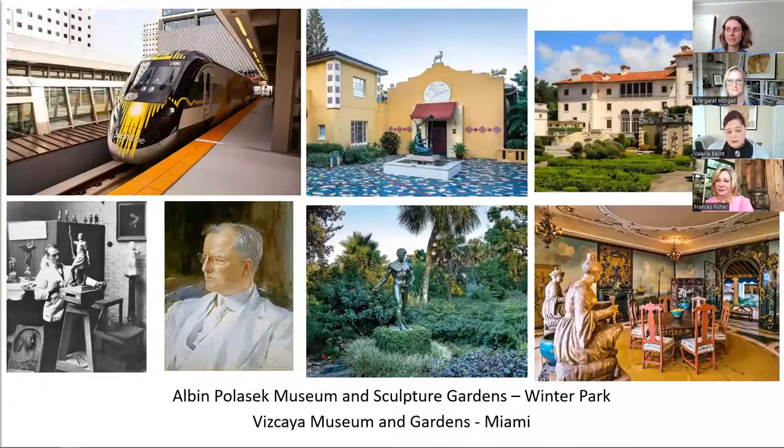Other artistic wonders await if you choose to venture a bit farther afield. 2.5 hours north, not far from Orlando, is the retirement home designed by figurative sculptor Alvin Polasek in Winter Park, Florida, now a HAHS site. Tour the lakeside gardens featuring sculpted works such as The Sower, which you see on screen, an idealized male figure sowing the seeds of his own destiny, a personal credo of this Czech immigrant artist, or take a 2-hour excursion south of Palm Beach to Miami, to Vizcaya, the former villa and estate of industrialist James Deering.